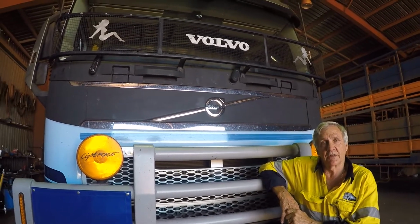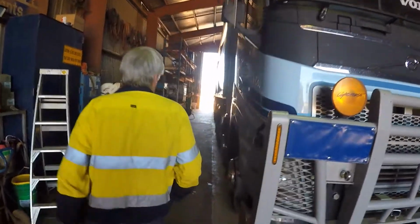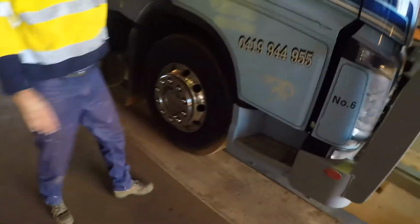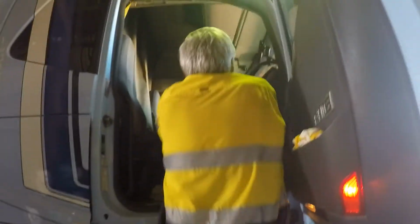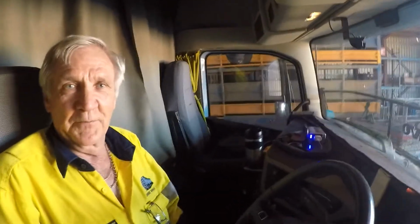Do you want to jump up and just give us a look at inside your cabin and what you think? You can drive that all day, and you can hop out of it, and even if you are 67, you can still run around it. You're a fresh man for 67. Well, age is only a number, isn't it? That's what I'm always saying. Some days you might feel 80, but other days you're only 40, 21.